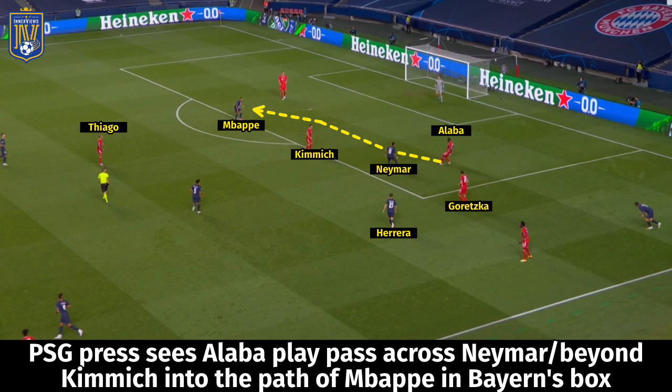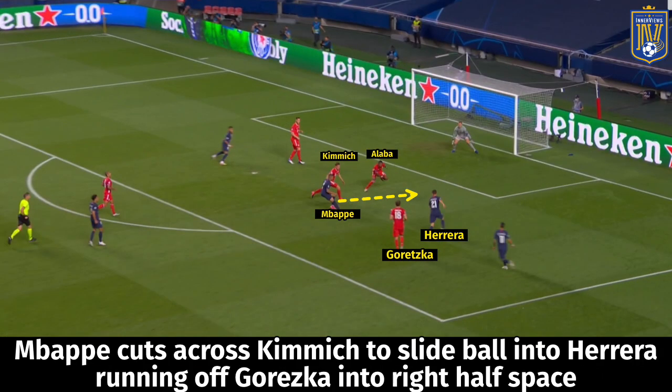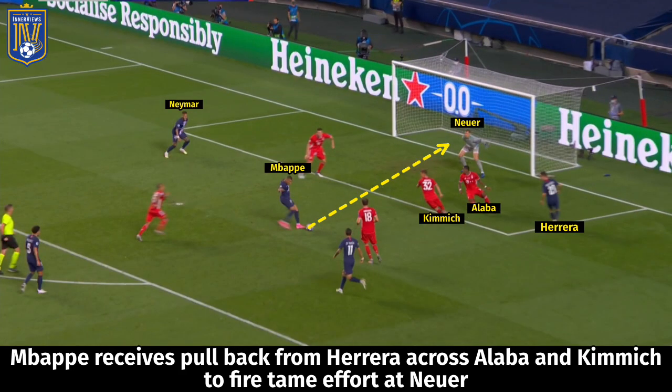And then you could look to some sloppy play from Bayern Munich due to PSG's pressing, which saw Neymar close down Alaba, and Alaba plays a sloppy pass across Kimmich into the path of Mbappe. Mbappe is able to slide the ball into Herrera, running off Goretzka into the right half space, and then get the ball back free ahead of Manuel Neuer, but he fires a tame effort at the German keeper.